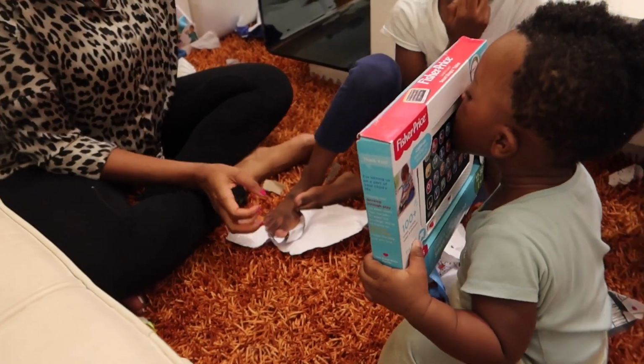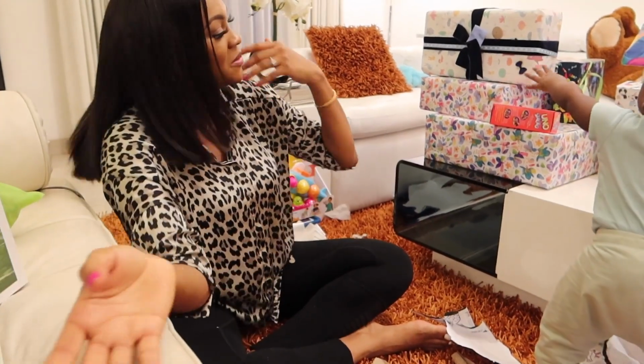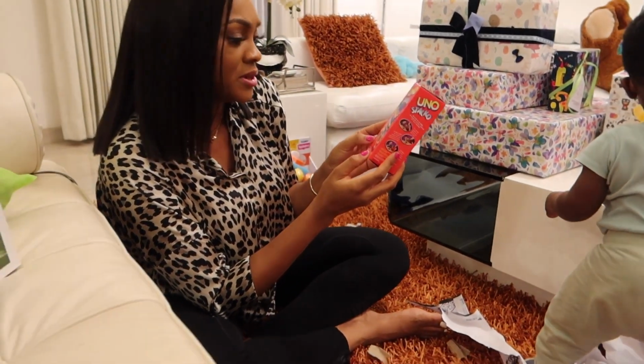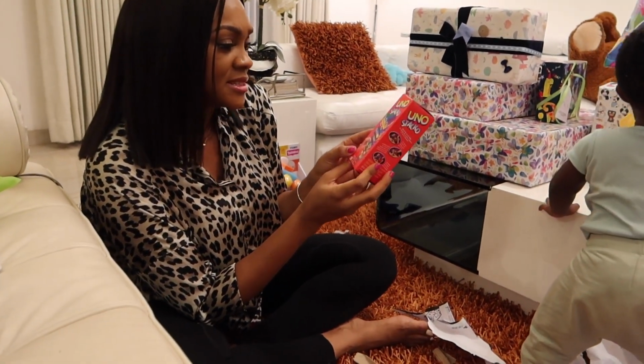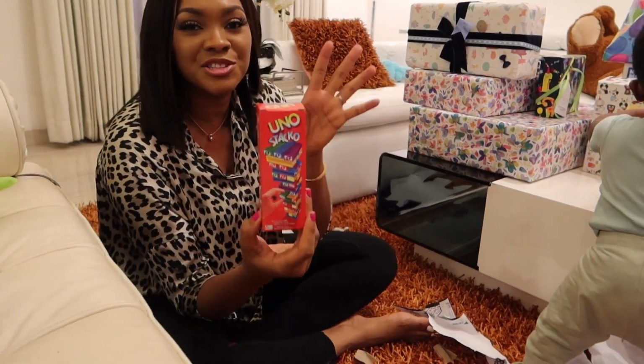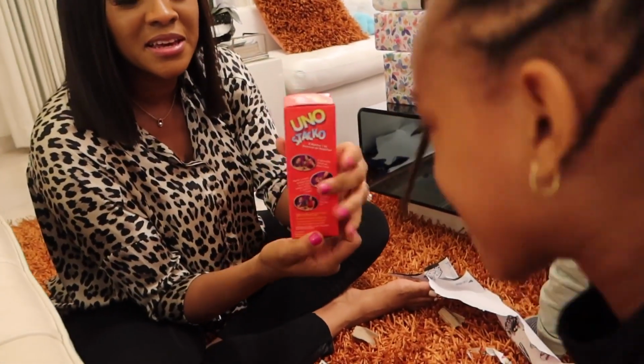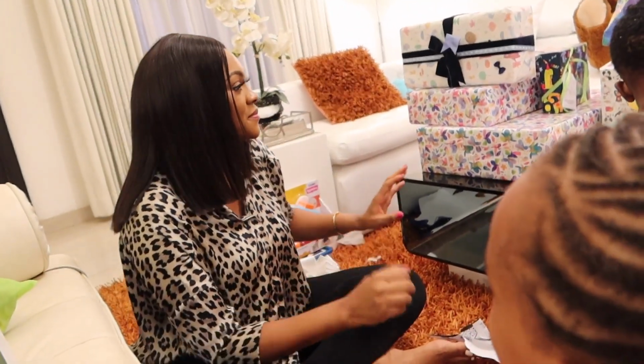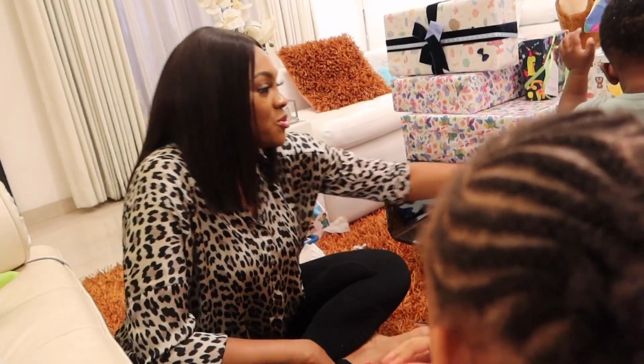Yeah. For him to play with. Yes. Ethan got a... Oh, what's this? This is like a Jenga. Like a Jenga kind of gift. I love Jenga. Yes, this gift is like a Jenga kind of gift, yeah. But why is it such a Jenga kind of toy? It's so small.